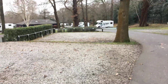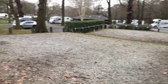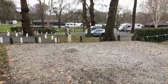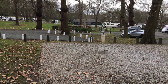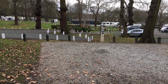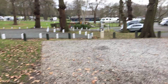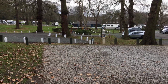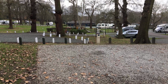There's just a quick view looking down the hill along one of the sides. Again, you can see some flat, decent sized pitches, and then in the middle there as well, I don't know if you can see it too well, there is a small child's play area with swings, roundabouts and a slide, so that will keep the kids amused. But obviously if you don't have children, make sure you don't park too close, because they do come out and play first thing in the morning.